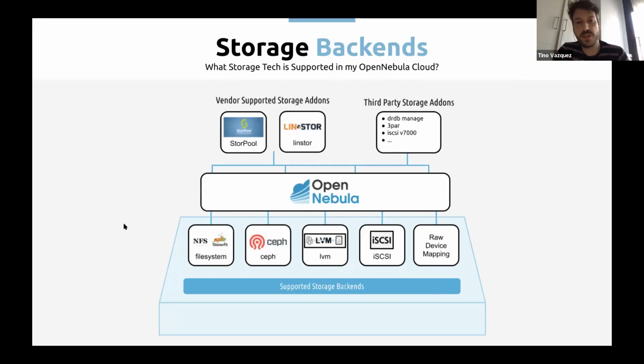From the traditional shared file systems like NFS or GlusterFS, or more object-oriented file systems like Ceph, also from devices like iSCSI, or even building LVM on top of that, or even raw device mapping in the host. You have the virtual machine directly accessing the device. Okay, so these are the ones supported by OpenNebula and available in the main OpenNebula distribution.